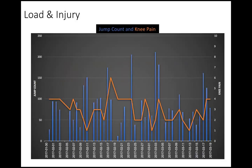Here's another graph showing the same jump count that I showed you before, but now in orange is all of our knee pain scores. Our knee pain scores fluctuate as our jump counts fluctuate. What we don't see, which we would maybe expect to see, is that when the jump count goes up, the knee pain goes up. That's one off, so it doesn't actually happen.